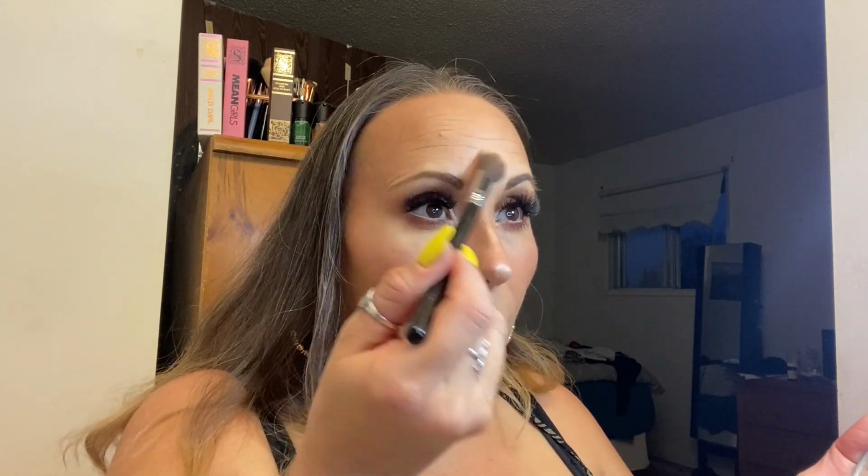Okay, you guys, so I think that's pretty much it. I'm going to add a little bit more highlighter. I'm going to do the highlighter in the inner corner and above, just under the brow. So we're just going to put some right on the inner corner here. Then I'm going to take my highlighter brush and just add a little bit more where I want it. Between the brows, on the nose, cheekbones, a little bit on the chin.